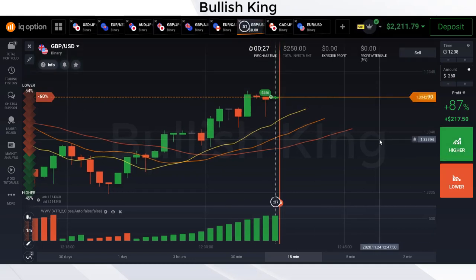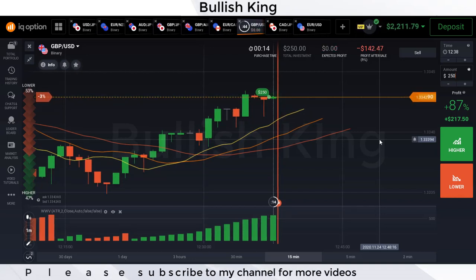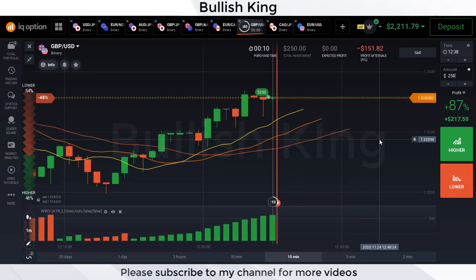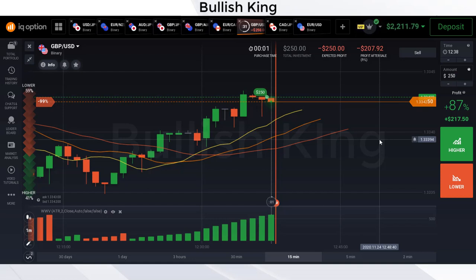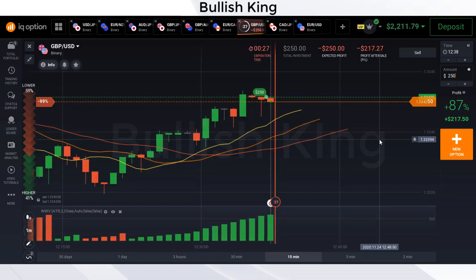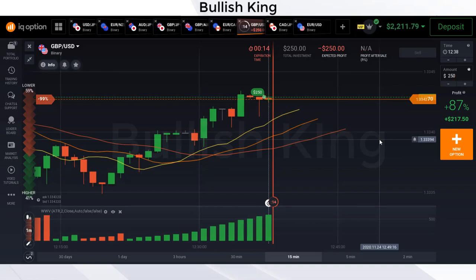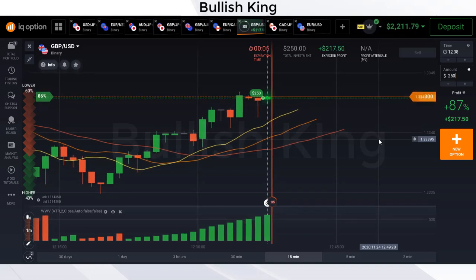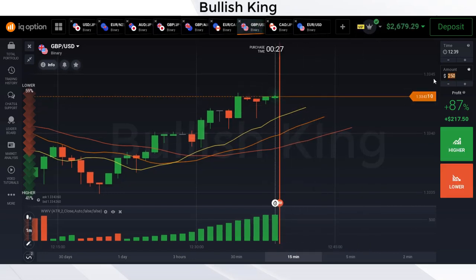Unfortunately, we lose this trade. So now we use martingale to recover our losses. Finally, we won this trade and our loss will recover too.